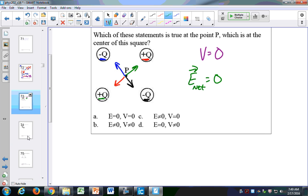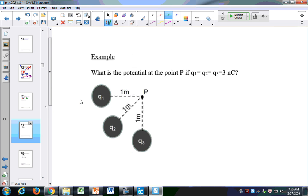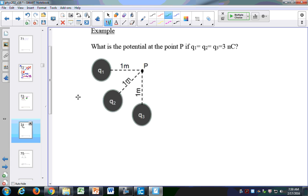Okay, you'll probably see a problem on the next test where you have to find the potential due to a collection of point charges, and then also you'll likely see where you have to find the potential due to a shape that's charged. But let's do the point charges first. I think you'll find this is pretty simple.